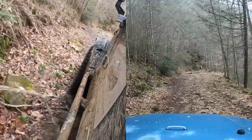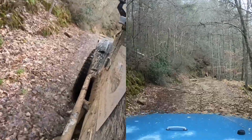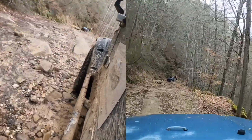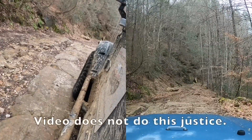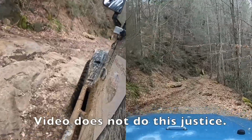And going down this hill here, I think we'll show some rear camera action too. This front camera and the side camera just doesn't do this justice. And we're meeting a few people. We'll cut those out. You won't see those in this video, but every now and then you'll meet people. It's a nice wide spot right here, so everybody can get through.